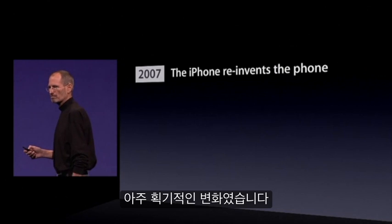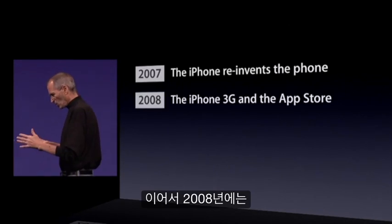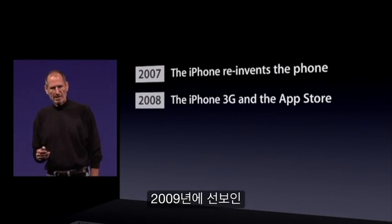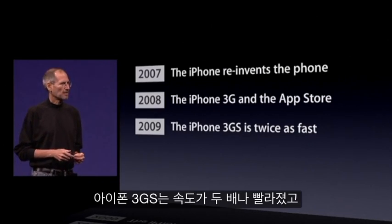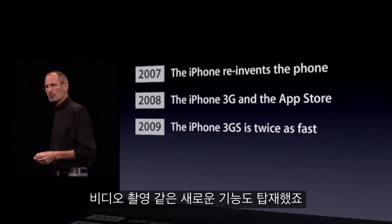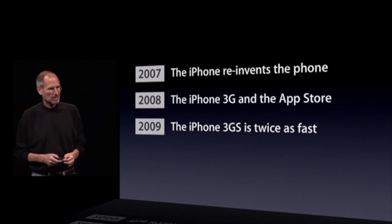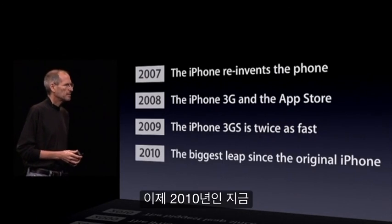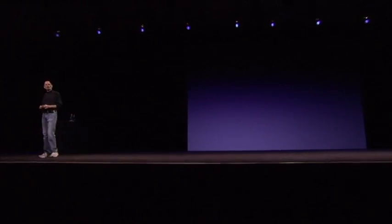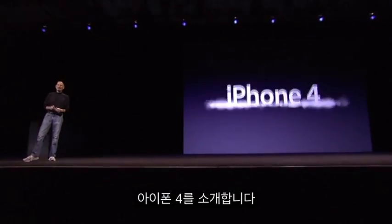It was a revolution. In 2008, we added 3G networking and the App Store. In 2009, the iPhone 3GS was twice as fast, and we added some other cool features like video recording. For 2010, we're going to take the biggest leap since the original iPhone. And so today, we're introducing iPhone 4, the fourth generation iPhone.